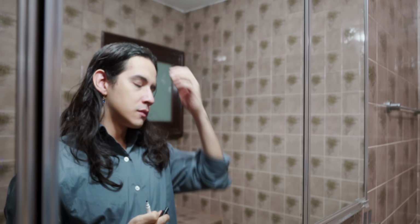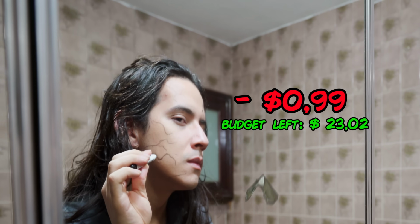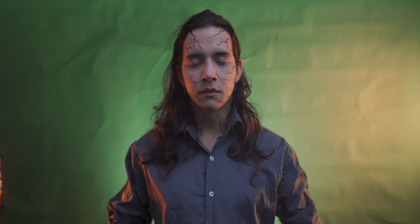A basic blue shirt, $8.99. Then I did some veins with a Sharpie, 99 cents. And that's it. The costume is done. Now I just had to record everything.